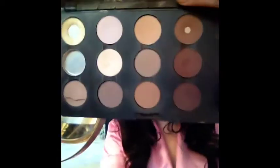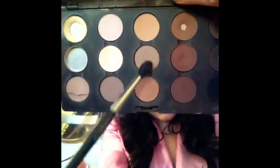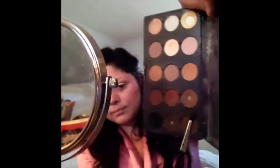So now I'm going in with my MAC 224 blending brush. Sorry you didn't get to see it. I'm going to be mixing Bamboo, Wedge, and Soft Brown. I kind of mix all three and just go in and blend back and forth in a windshield wiper motion into the hollow of the eye. I personally like to keep my eyes open because it lets me see where the eyeshadow is going to lay. And you do the exact same thing on the other side.